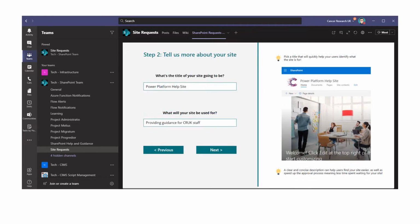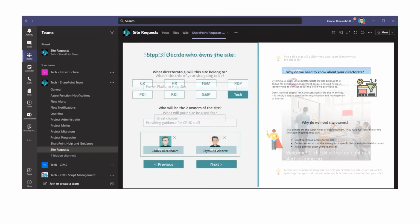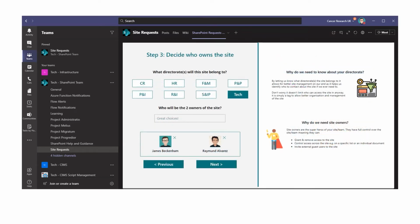The user is then asked to provide a title for their new site, as well as a description that will help the SharePoint admin team when reviewing the request. Next, users are asked to confirm who the owners of the site will be. This enables sites to be managed better and ensures sites have at least 2 owners, helping to avoid further service desk tickets should an owner be on leave.